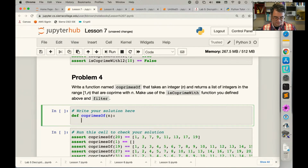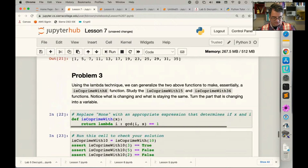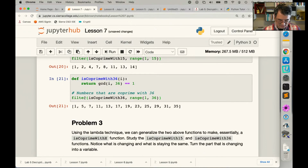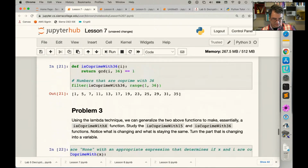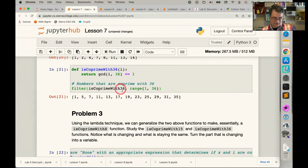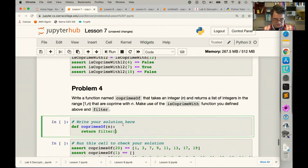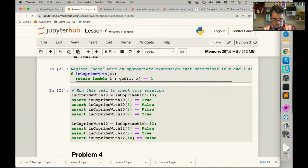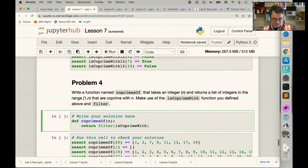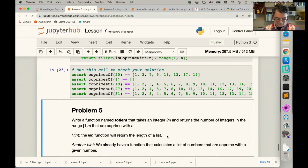Coprimes of n. Okay, so we'll just say return. And you see how we came up with a list of all the numbers that are coprime? We used filter. After filter was is coprime with, and then the number that we're interested in finding out the numbers that are coprime with. So we have this new function called is coprime with, up here. And then we just pass in the number n, and it'll generate a function for us that will determine whether a number is coprime with n, and then we'll just pass in the range from 1 to n. And no errors there.